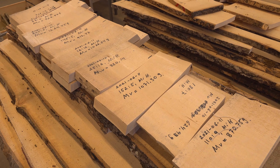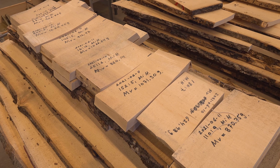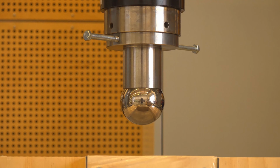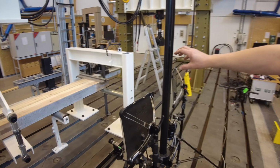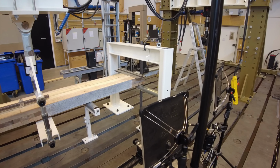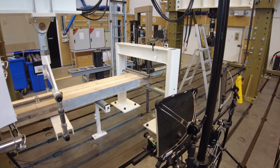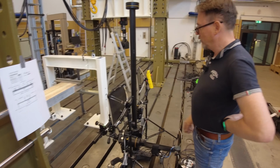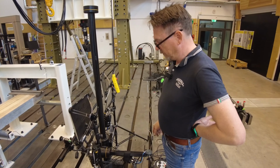We use a 3D camera, a digital image correlation system, and this measures in 3D. We put a speckle pattern on the object, and then we can see exactly how it moves. Everything moves. We can measure down to hundredths of a millimeter, we can measure everything. So that's quite a fancy system.